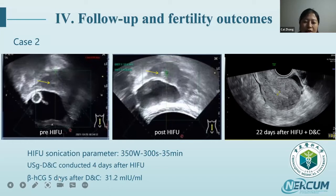And 5 days after the DNC, the beta HCG decreased dramatically. And then we discharged her from the hospital. When we followed her up in the outpatient clinic, we can see that 22 days after the HIFE and DNC treatment, the lady's uterus becomes normal, and here is nothing in the implantation area.